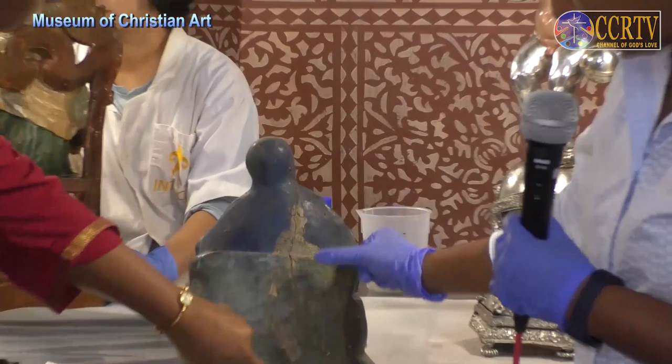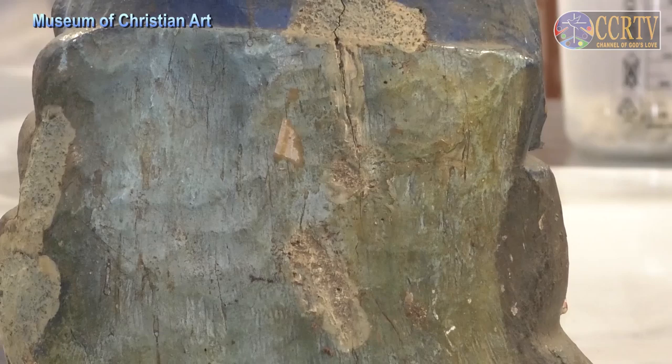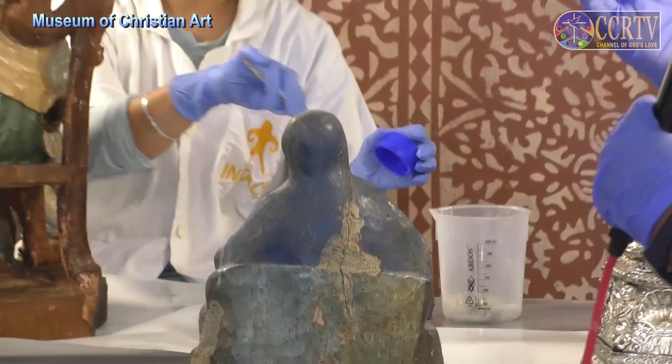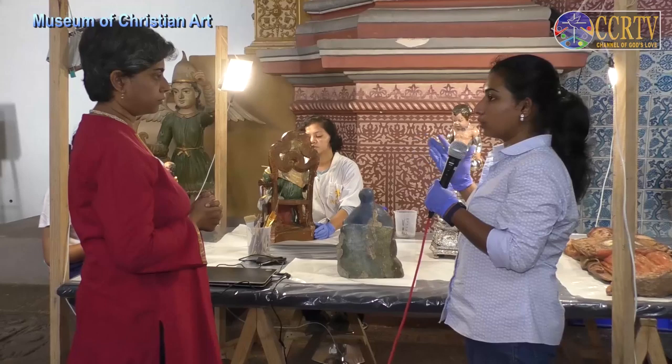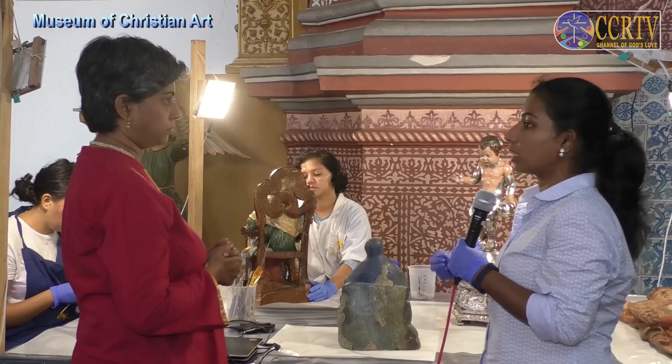You can see that this crack runs along from the neck portion to this area. If we don't fill this crack, or if we don't arrest this problem, with the environmental or climatic changes there would always be expansion and contraction. So this crack can enlarge or go bigger than this area. And when the cracks are bigger, there is a possibility that there would be deposits, or it's like an invitation for pests and insects to come and settle there.